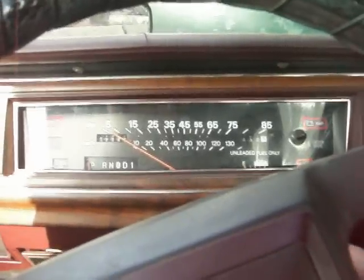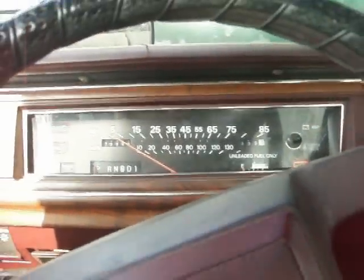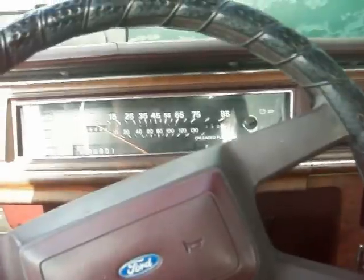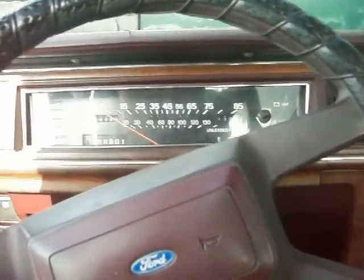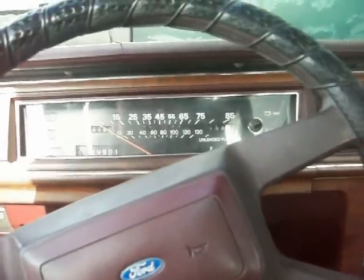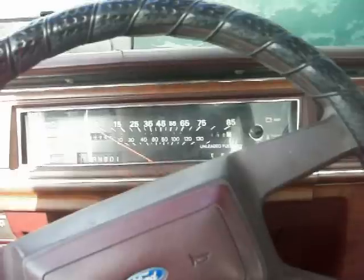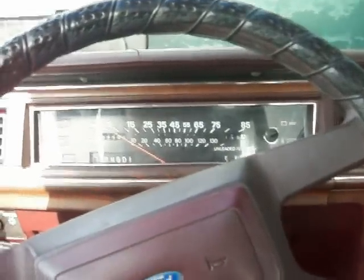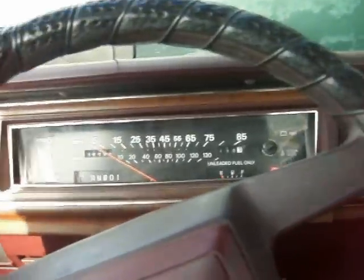Well, since we're here, I figure I might as well fire it up. Not bad. I think it started up a lot quicker because it's a lot warmer, and also I had it running a few days ago. But I should come back out when it's cold and actually try it and see what happens.